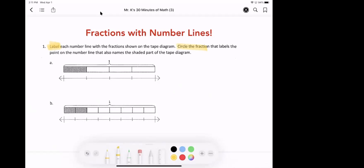So here's my question, everybody. What should go right here for this first part of the number line? Can you type it in, please? Let's see what folks have to say. What should go there? Yes, 0. Now here's my question for you all. Is 0 the same or different as 0/4? Same or different? Type it in.